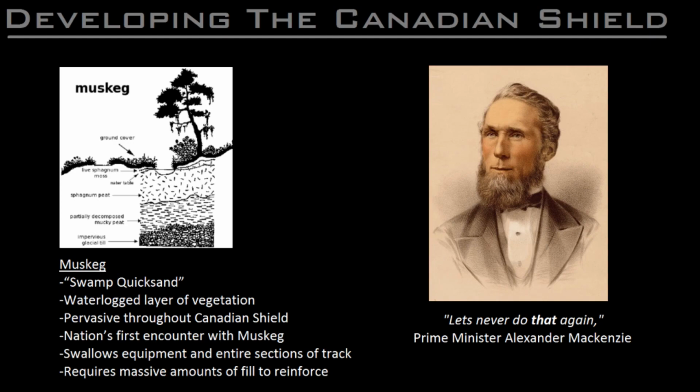Here, engineers, surveyors, and construction crews learned the hard way about the folly of building in Canada's north, as the Muskeg could swallow not only locomotives and equipment, but entire segments of track as well. The engineers then attempted to reinforce the track by dumping massive amounts of earth and gravel fill, only to discover that these Muskeg voids were virtual bottomless pits. Canada's Prime Minister at the time, Alexander Mackenzie, even declared that building across the Canadian Shield was one of the most foolish things that could be imagined.